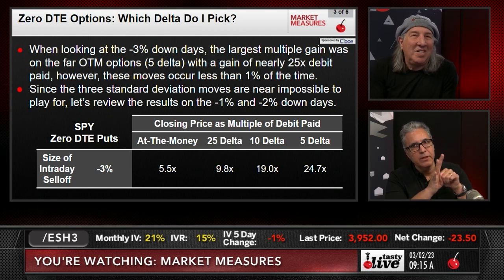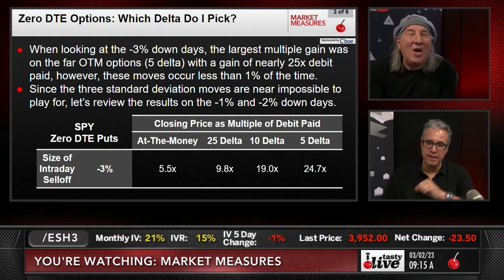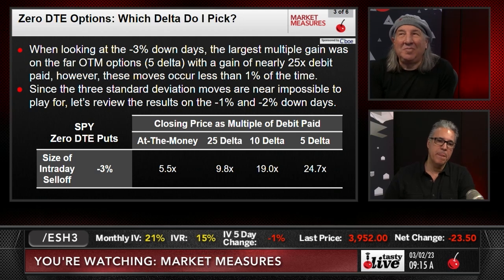This is almost like looking at return on capital. Yes. But this is unrealistic because this only happens less than 1% of the time. Exactly. Way less than 1% of the time. Let's go to the next slide.